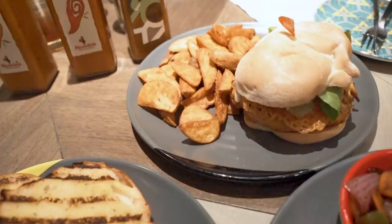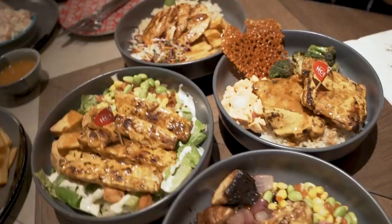Correct. But actually there's more. So this one in front of us right now, we're going to talk about the bowls first. Peri-peri bowls. This one is new, right? They didn't have bowls last time. Yeah, this is new. And you know what the best part about it is, that every single bowl is fully customizable. All the options here are all the options available to you.